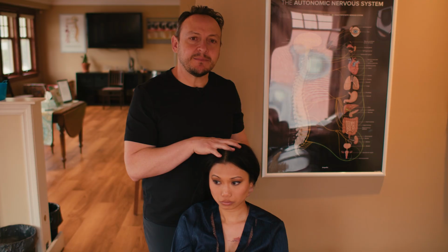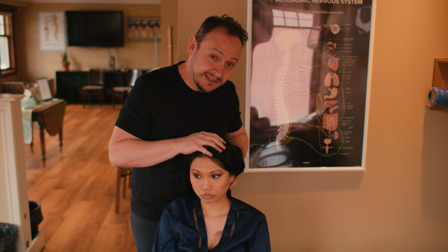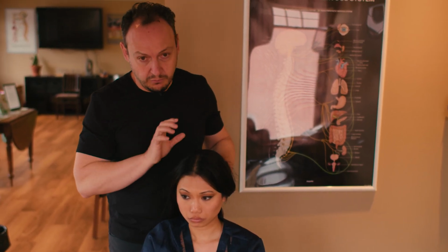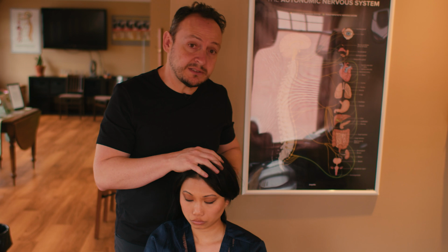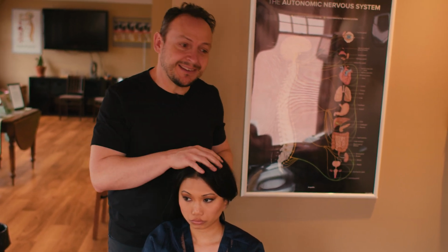So working our way back up to the neck. So we have the C2, 3 segments that aren't moving well. So again, that's how I know where to adjust. We're going to move the ones that are tender and that aren't moving well. We're not just indiscriminately cracking the neck.